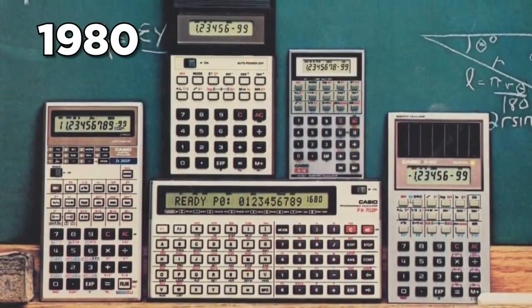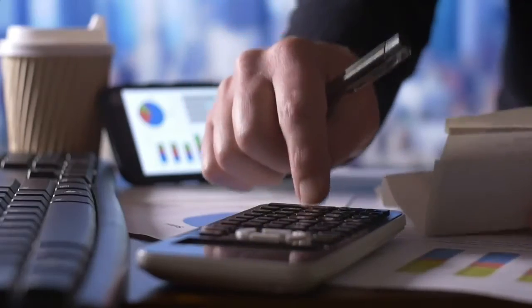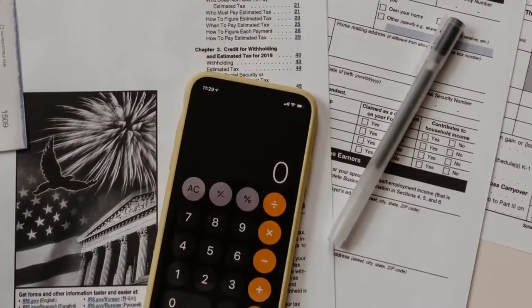By 1980, pocket calculators had reached the forms we still recognize today, with battery power and using single chips and LCD displays. Nowadays, even the most scientific calculators can be replicated using software, and smartphones come with built-in calculating capabilities.